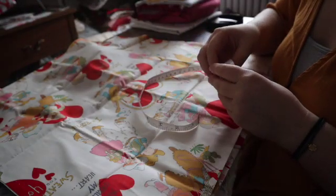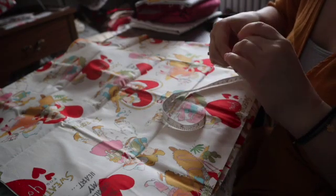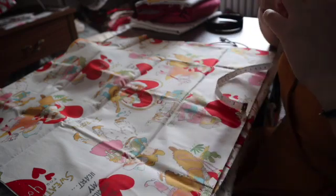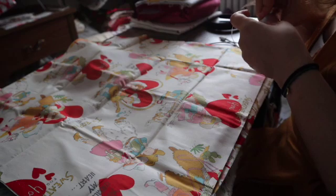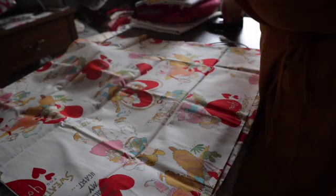So I am going to take some of this fabric with me to the shop so that I can see what colours fit. As I'm doing this bag for Valentine's Day, I'd like it to be sort of the red, because I think that's a theme with each of them. Or I could do an orange, but I think the red will be nicer.